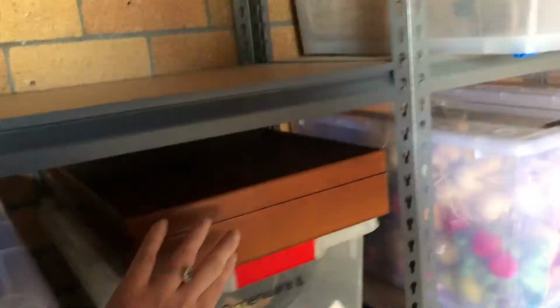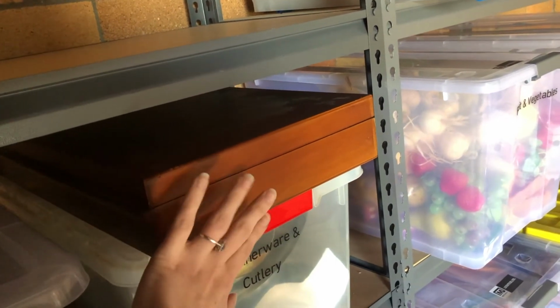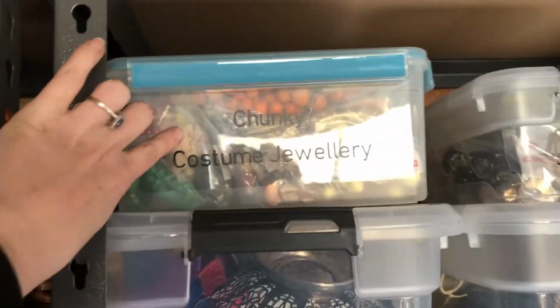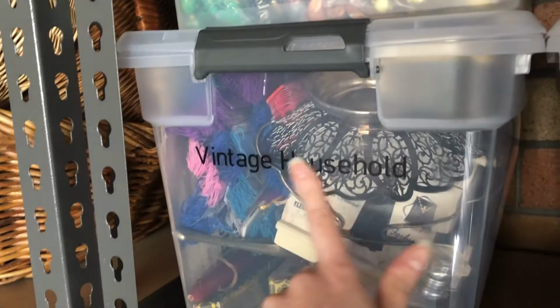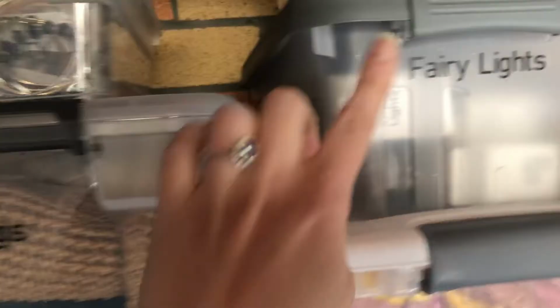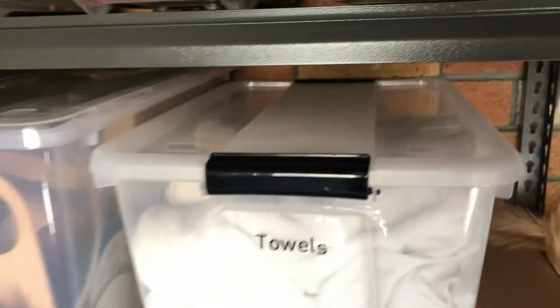This is actually a gold, well obviously gold plated dinner set, like a cutlery set. We already went through this. I've got chunky costume jewelry, vintage household stuff here. Costume jewelry, bags, fairy lights, accessories. You can't really see, but anyways, accessories, table runners, towels, projects.